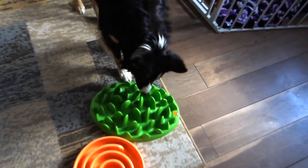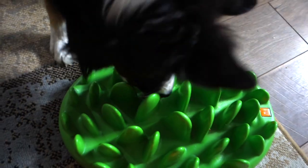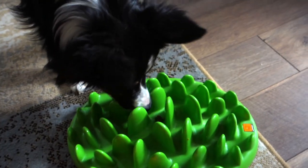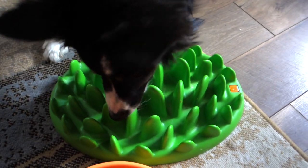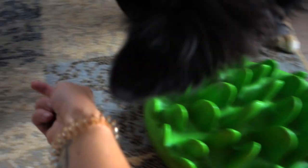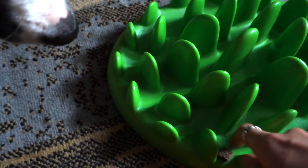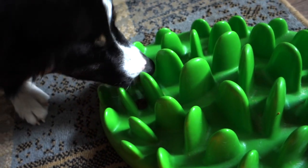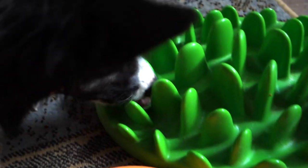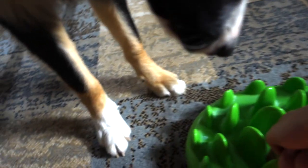Is that a little deep for your tongue? You want some help? Try that. Oh no, he knocked it back to the middle. Here, bubs. Okay. Let's help you out with that one. There you go. And we're gonna do it again. That one's tricky, huh? You want some help, good boy?